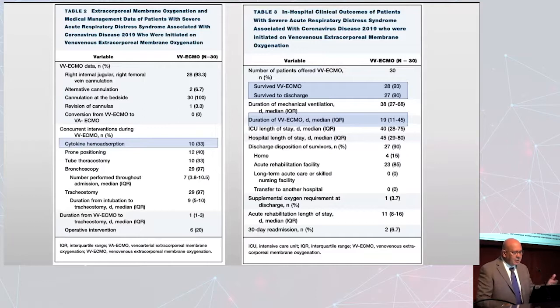And let's just get right to the thing. They actually used, in 33%, so 10 of the patients, cytokine hemoadsorption, which is like the CytoSorb filter that you use for removing cytokines, so molecular adsorption recirculation technology. Those that survived ECMO, 93%. Those that survived to discharge, 90%. Duration of VV ECMO was about 19 days. We've seen much, much longer than that on COVID patients.